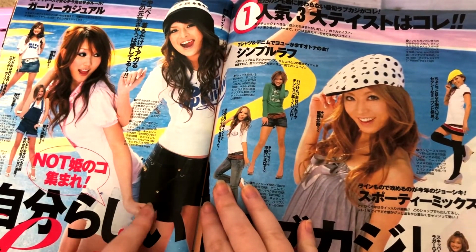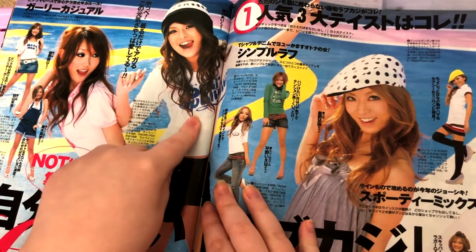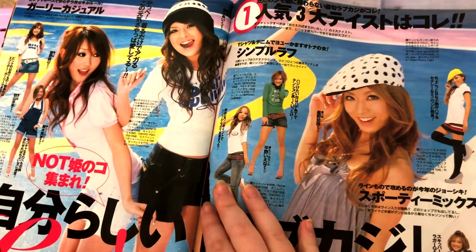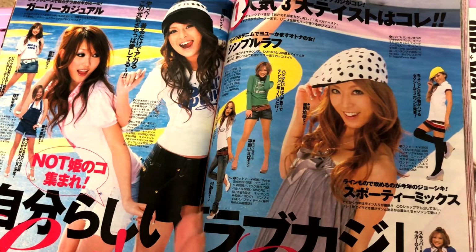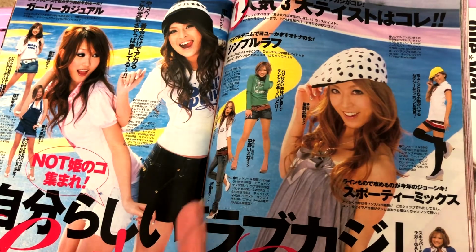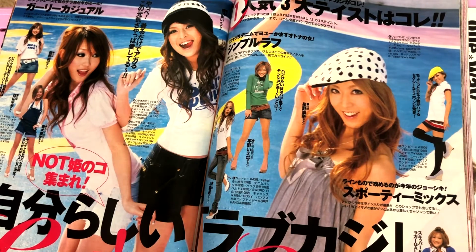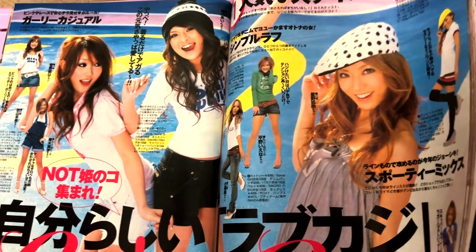Here we just have a dark wash denim, but it's really good denim, I guess, with a long sleeve shirt and one of these pom-pom hats. This is very springtime, I feel like. This is probably February, March wear, where the weather's not quite hot, but it's not particularly cold either, I guess is how I'd put it.